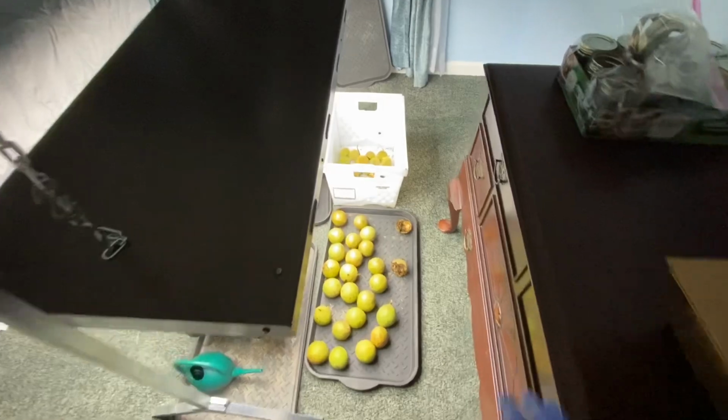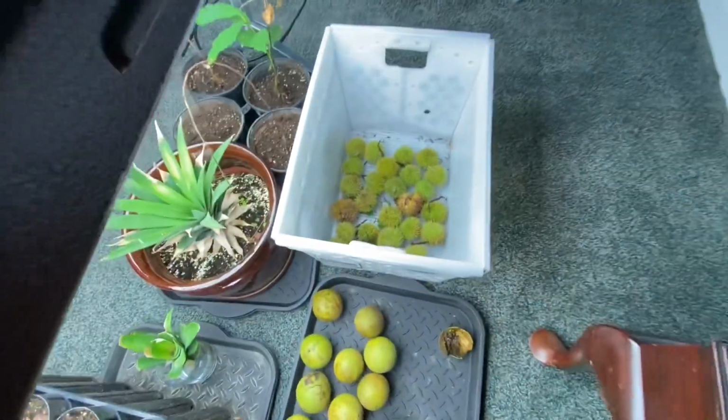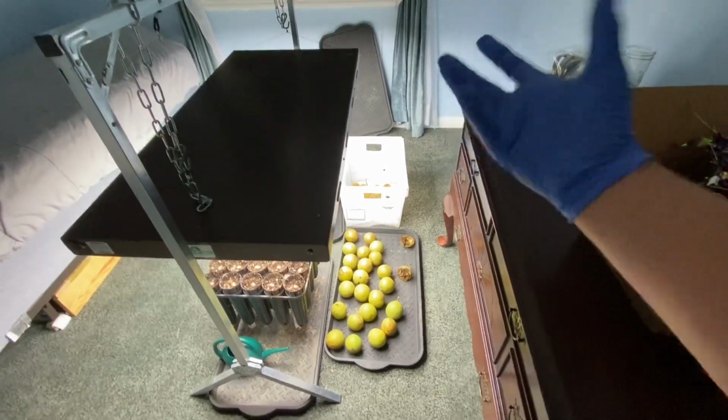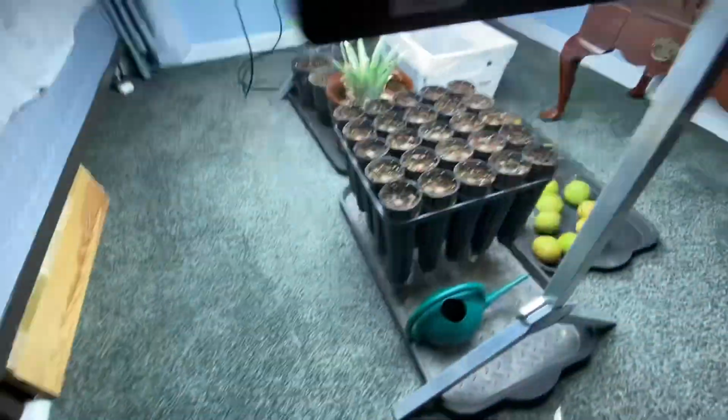Here's my little workstation in our spare bedroom. There's the English walnuts I just picked. There's the chestnuts that I'm leaving in that bin for now because I don't want the dogs to grab them and think it's a ball, and it would really poke them. So these have been drying out for a day.